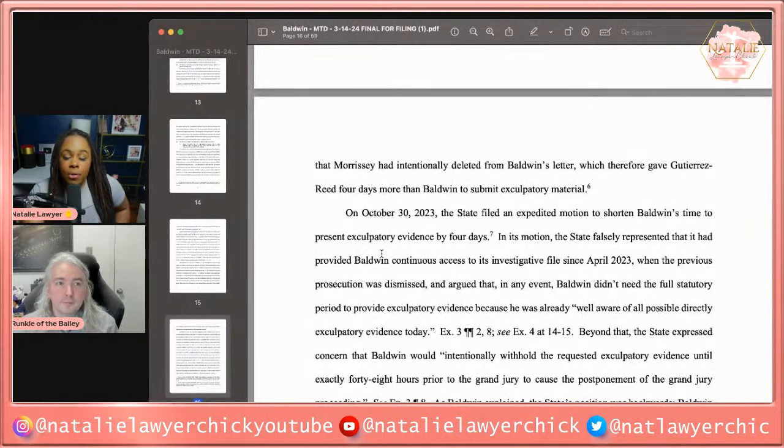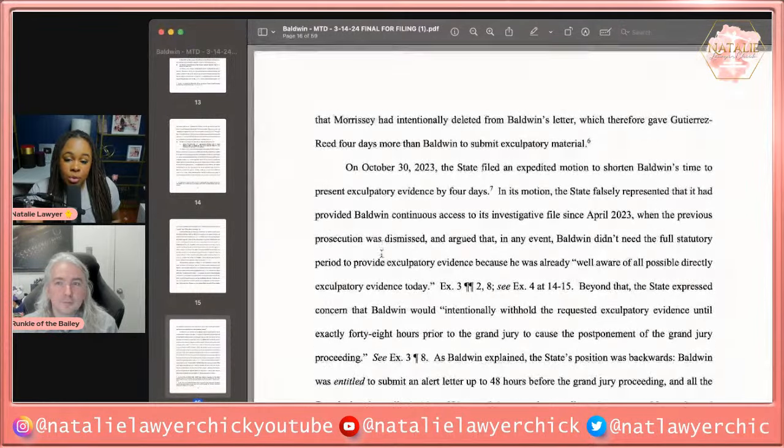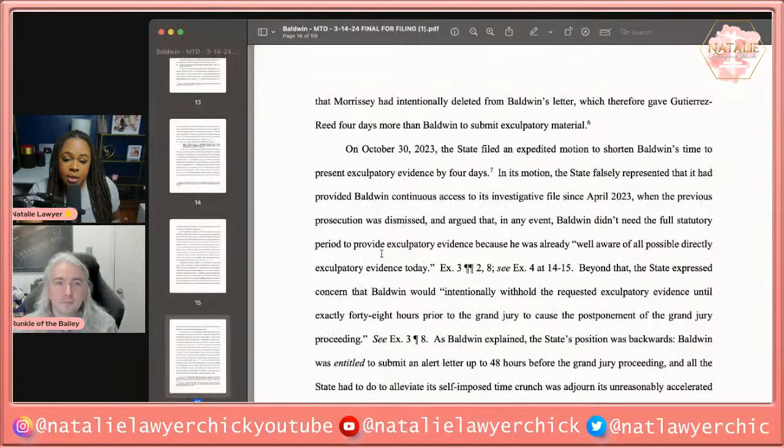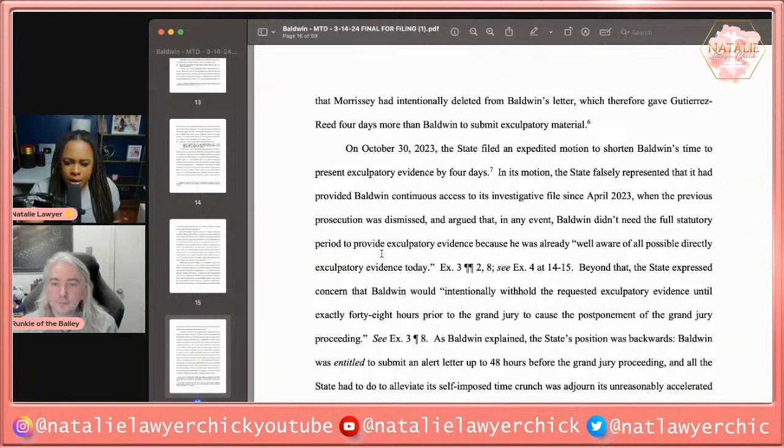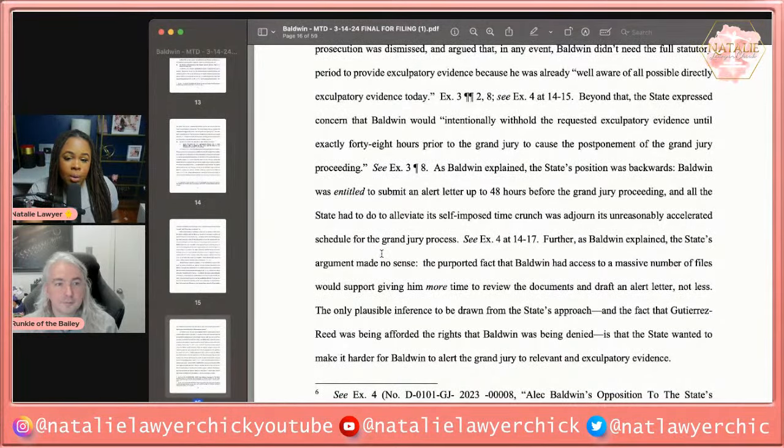Okay. So on October 30th, 2023, the state filed an expedited motion to shorten Baldwin's time to present exculpatory evidence by 4 days. In its motion, the state falsely represented that it had provided Baldwin continuous access to its investigative files since April 2023, when the previous prosecution was dismissed, and argued that, in any event, Baldwin didn't need the full statutory period to provide exculpatory evidence because he was already well aware of all possible directly exculpatory evidence. That's bullshit. Beyond that, the state expressed concern that Baldwin would intentionally withhold the requested exculpatory evidence until exactly 48 hours prior to the grand jury to cause the postponement of the grand jury proceeding.